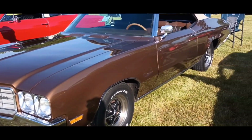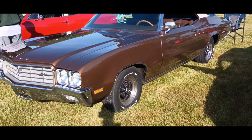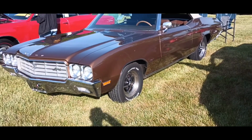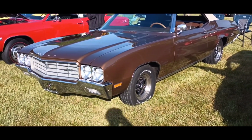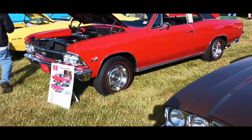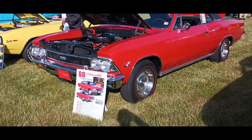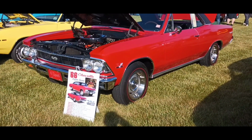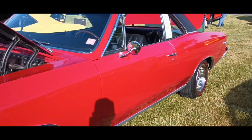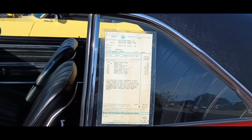They don't have the information, but it's a Buick Skylark. Oh, by the fiery styling, late, early 60s, maybe late 60s, early 70s. '66 Chevy Chevelle Super Sport. Shows you the original sticker price. Two as the original.